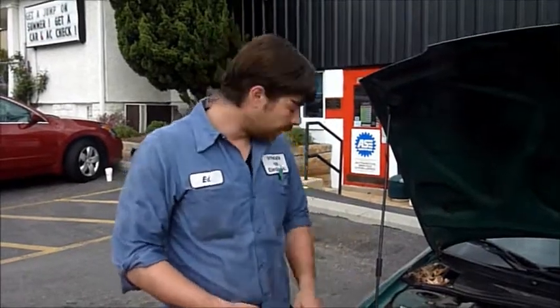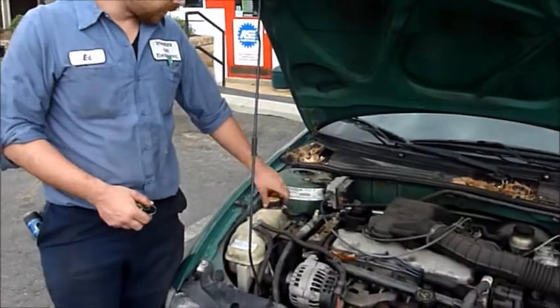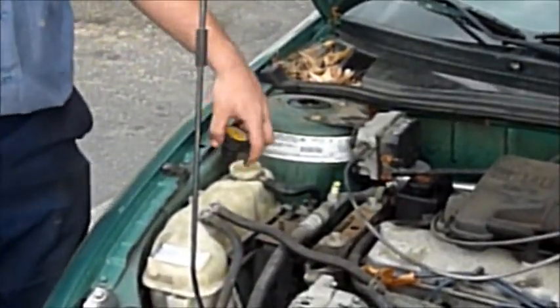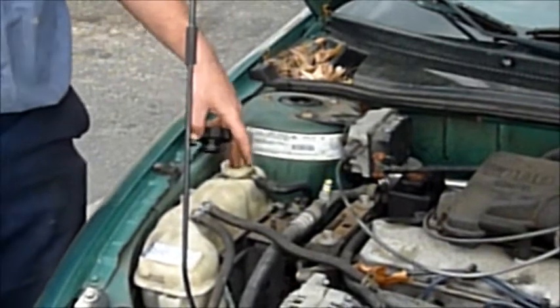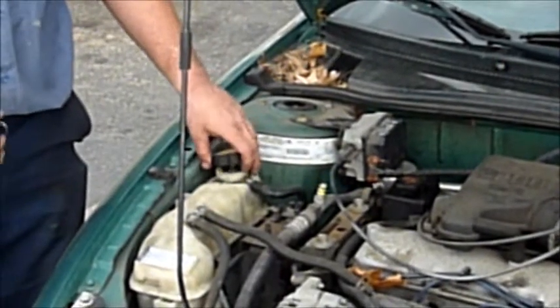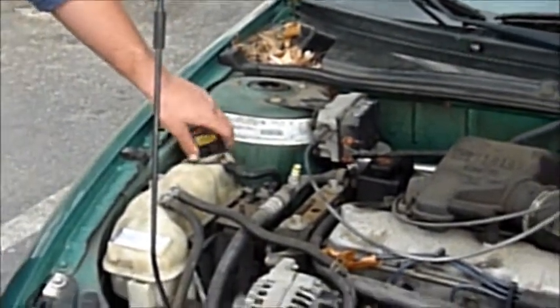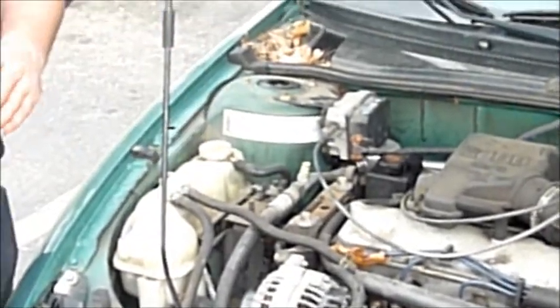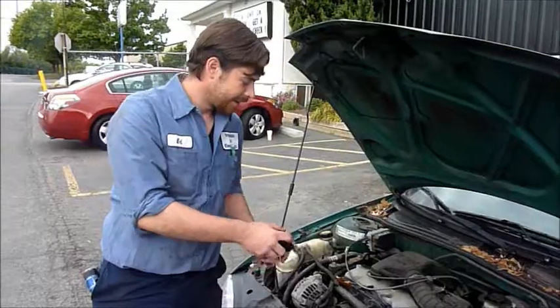Examining the fluids under the hood can give you an indication of a lot of different symptoms. Looking down in the coolant reservoir, you want to see that it's nice and clean and that there is no oily residue, it doesn't look milky, and that there's no additives that may be masking a leak.